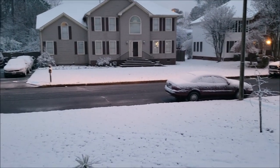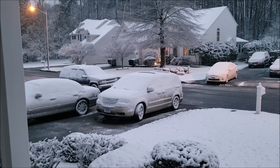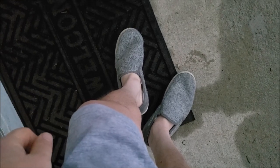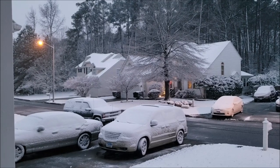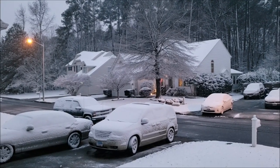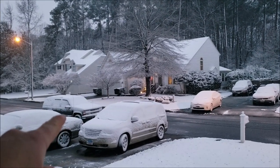But I actually have to travel down to Virginia Beach today. So I'm hopefully going to take you guys with me. I'm not really dressed for it. I'm literally in shorts and slippers right now. So I think I'm going to go back inside, have my 2 cups of coffee. But man, it is gorgeous this morning. Going to be taking the Tahoe.